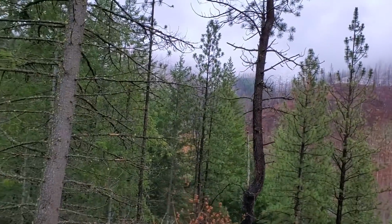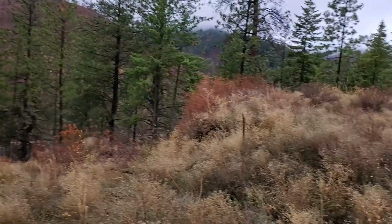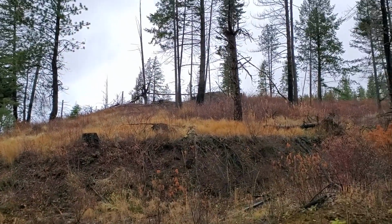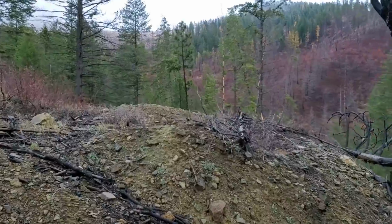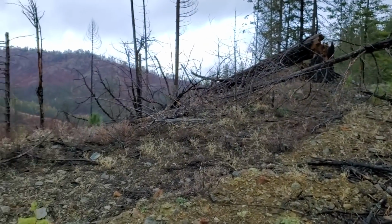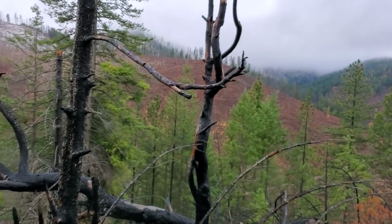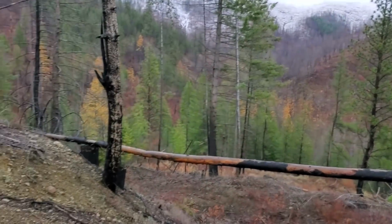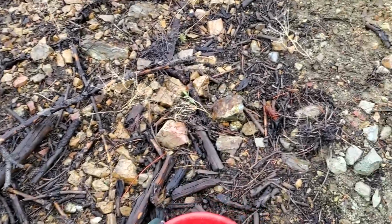Beautiful out here this time of year. That's tailings right there. That rock up there. Let's go look up there. So this is that pile. A little bit better view of what we got going on out here. The real key is where did all this stuff come from? I mean, there's got to be a mine below us somewhere.